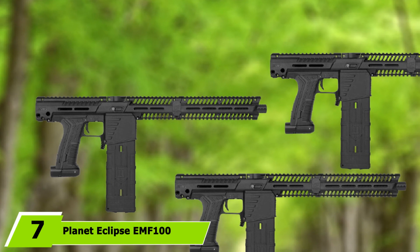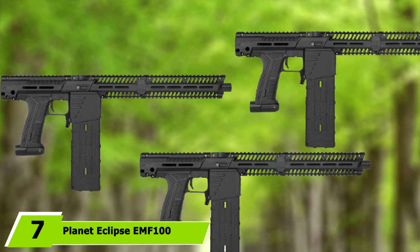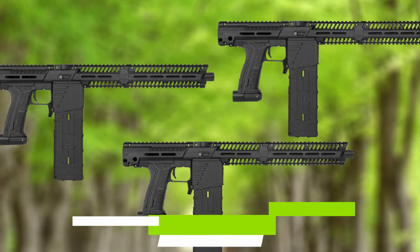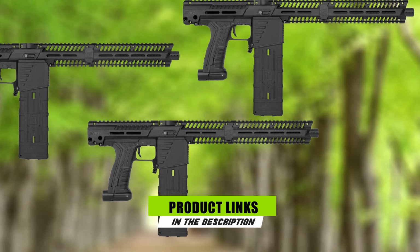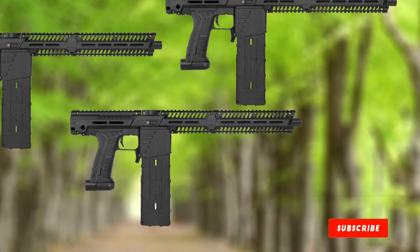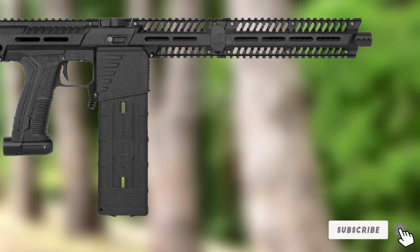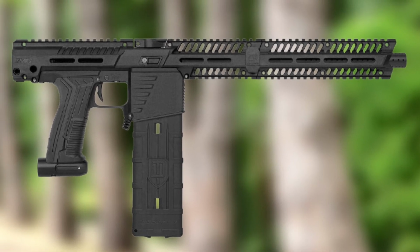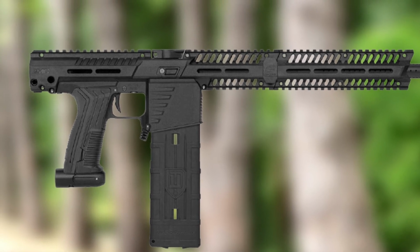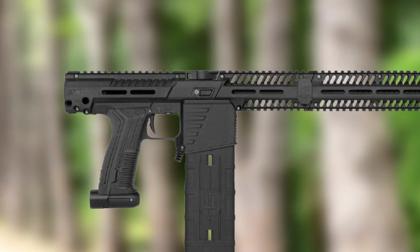Number 7. Moving on to the next at number 7 with the Planet Eclipse EMF100. My personal favorite paintball gun and the marker I own is the Planet Eclipse EMF100. The reason I love the EMF100 so much is because it's the best mag-fed paintball gun in terms of performance. Even though it may not come with the tactical looks of the Vulcan M17 or the First Strike T15, it does have one thing no other mag-fed marker has: the Gamma Core.